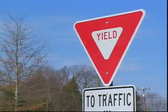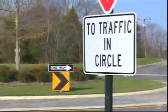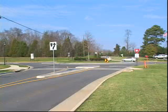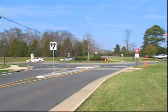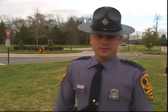So what are the rules of the road? How do we drive through a modern roundabout? And who has the right-of-way? During the next few minutes, we will answer these questions. In addition, we will see firsthand how roundabouts circulate traffic. But more important, you will learn the proper and safe way to negotiate a roundabout. Please join me for this important look at roundabouts.